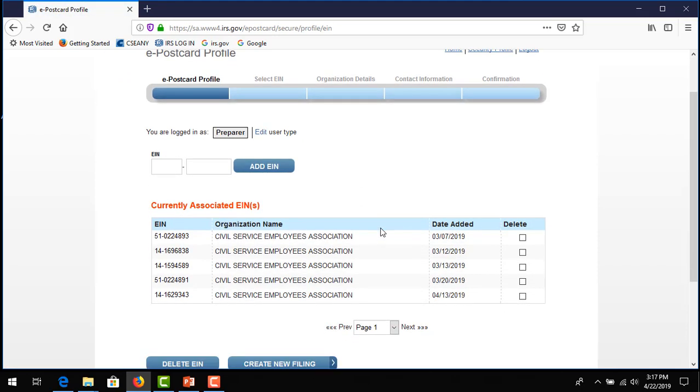And as you can see, I've filed for several organizations already. Your screen will be blank the first time, and I'm going to enter the EIN I'm looking to file for. We are going to file for one of our organizations that's in administratorship. We're going to file on their behalf. We're going to hit enter.